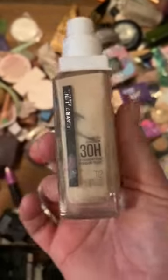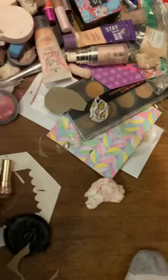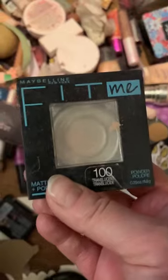Some makeup that I got online. I like that one. But I don't like that it's in a glass bottle. That's from Dollar Tree. A makeup brush. I think this one smells. No, this isn't the one. I really like this. Fit Me Matte. I should throw it away, but there's a mirror. Gotta keep it.